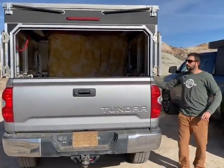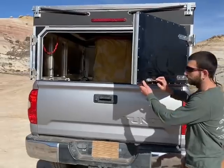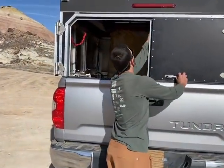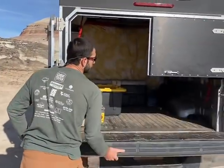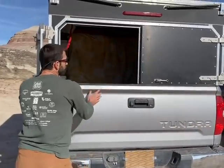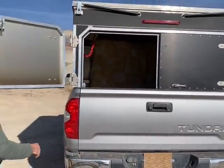So this truck also, you close this up. You can have one open, both open at a time. And this truck also opens easy, closes really easy, and seals with the doors opened or closed.